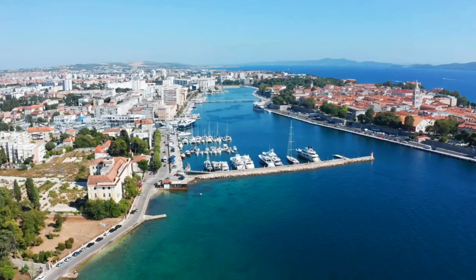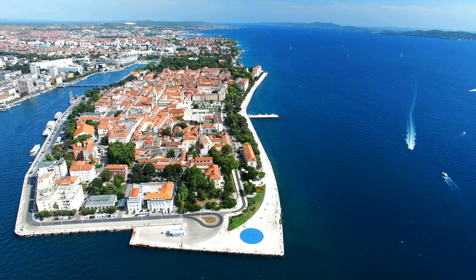Zadar is very walkable, especially the old town. You're only about a quarter of a mile at most from everything. The sun is shining, the bells are clearly belling, and I am super excited to check out everything here in the city. But first, Hannah, cup of coffee? Of course. Let's do it.